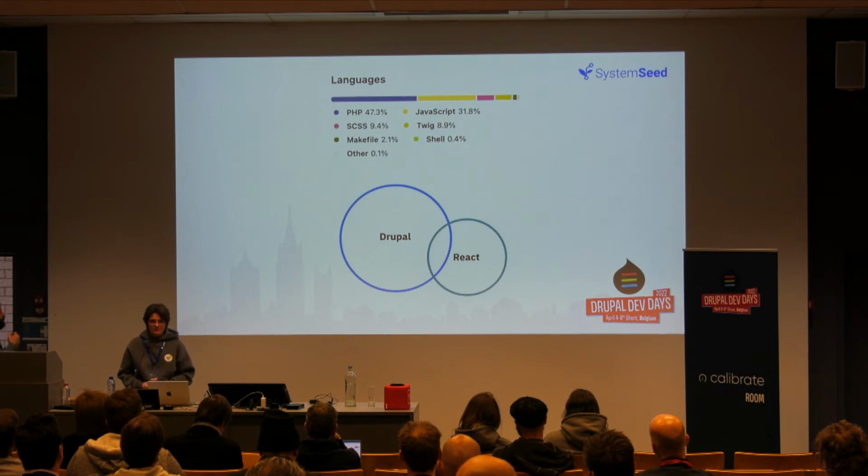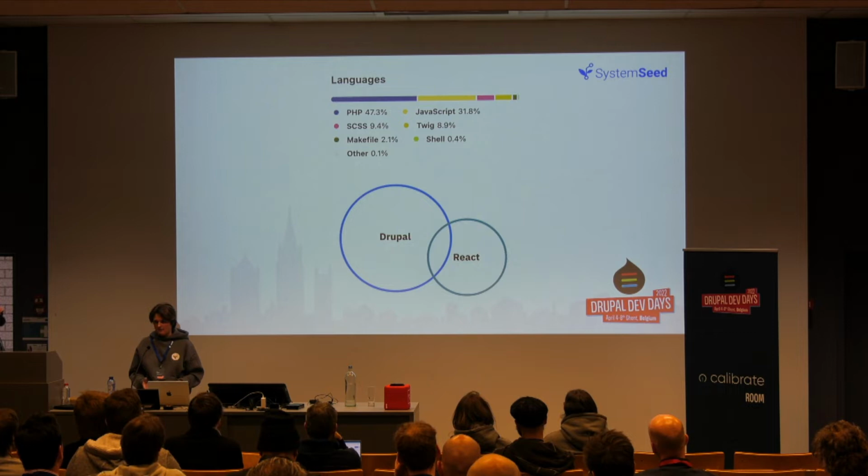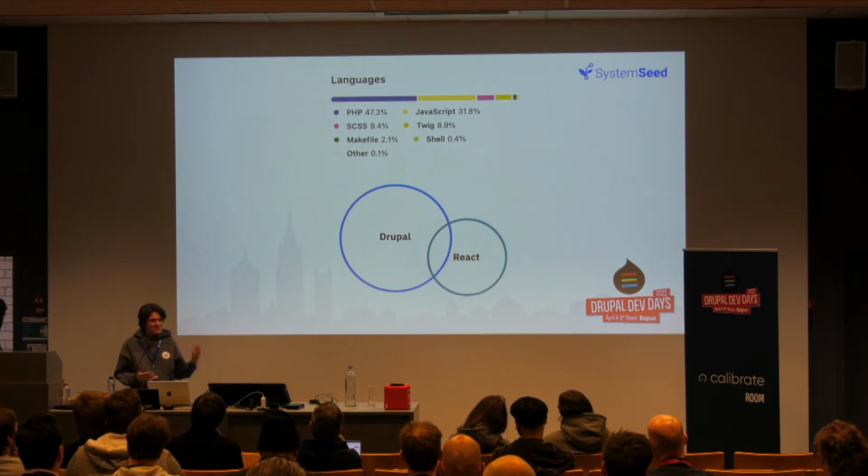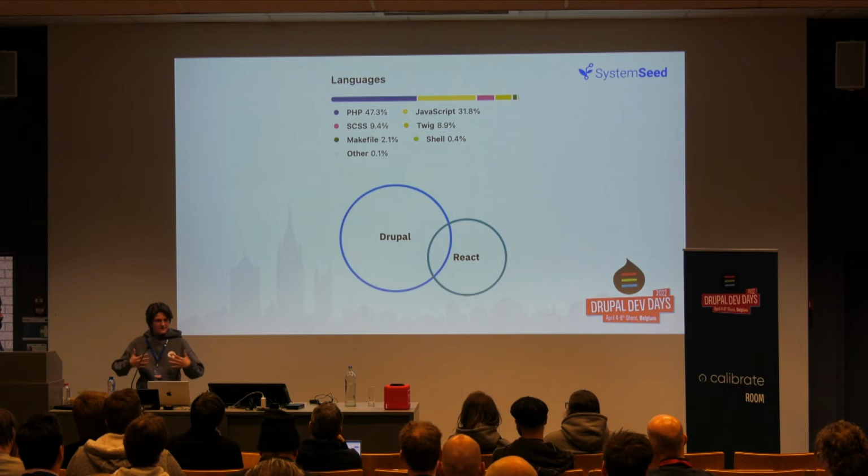If we look at the code base of the project, it's half in PHP, which is in our case Drupal, and around 30% is JavaScript, which is in our case React. Both these tools provide huge ecosystems of modules, plugins, best practices that we can use to solve some common problems. Interestingly, although the approach we used is called progressive decoupling, we didn't decouple anything from anything. In fact, we integrated these two technologies, these two worlds together.